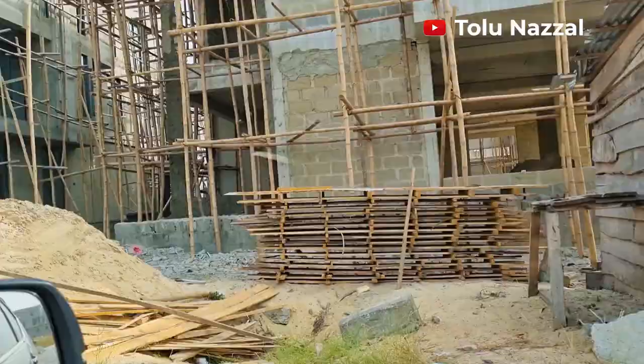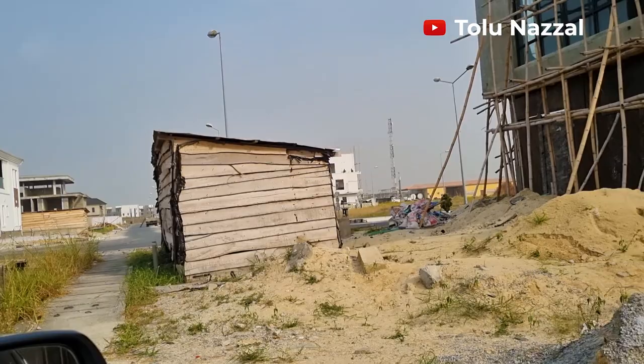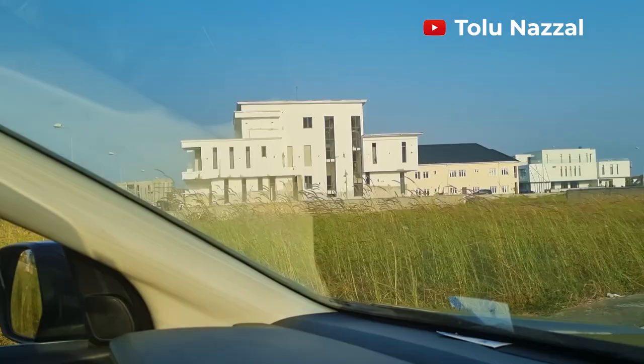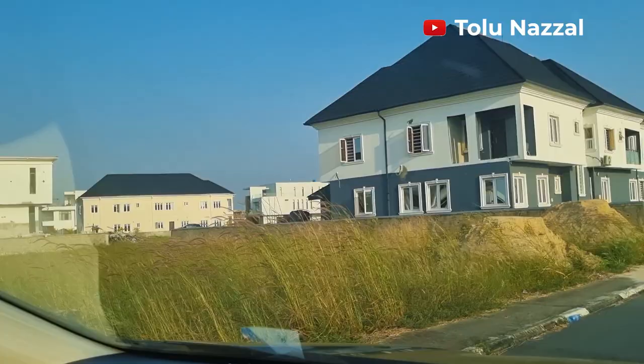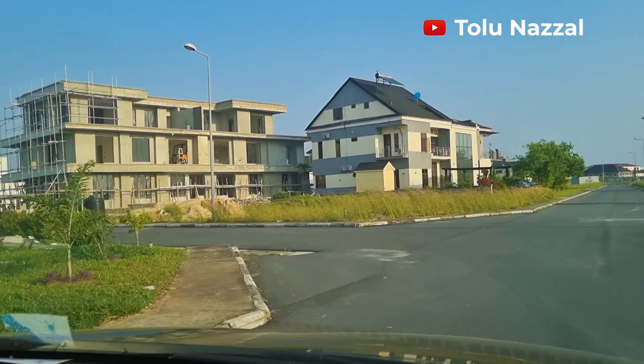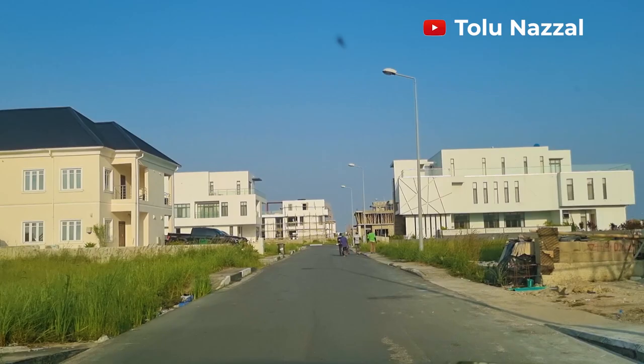Wow, this is a construction site. Houses are growing here. The houses here have maximum 2.5 floors and 50% of the footprint is the penthouse. That's a solar panel on that roof. This is a fully serviced estate and power is provided by the management.